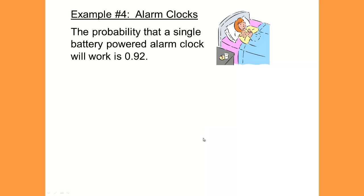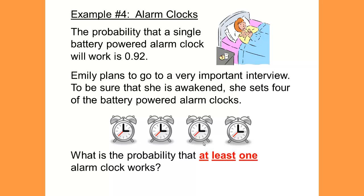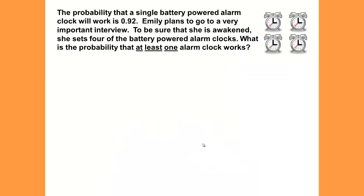The probability that a single battery powered alarm clock will work is 0.92. Emily plans to go to a very important interview. To be sure that she is awakened, she sets four of the battery-powered alarm clocks. What is the probability that at least one alarm clock works?